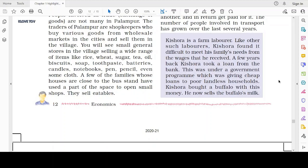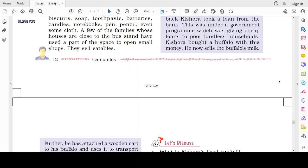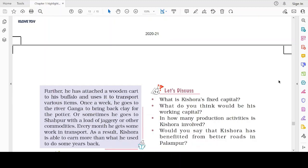Kishora is a farm laborer like other such laborers. Kishora found it difficult to meet his family's needs from the wages that he received. A few years back, Kishora took a loan from the bank. This was under a government program which was giving cheap loans to poor landless households. Kishora bought a buffalo with this money. He now sells the buffalo's milk.